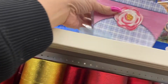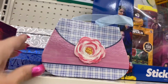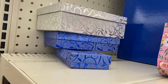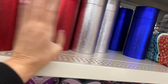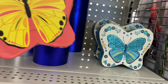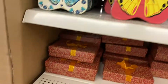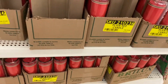Okay, these boxes are absolutely beautiful. And they even come with a little handle. So this one is like a purse. Then you have these and those. Then you have these round ones. I'm absolutely loving this color. I love that color. Here's the butterfly box. And here's some more. Then you have these. And then they have a display of these red candles. So I'm not really sure.